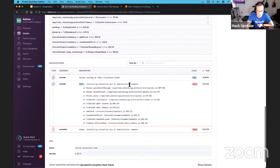But we can see exactly where the error occurred. It happened here in PG protocol parser 287. So something going on with how we're connecting PG to our database. So that gives me a clue into what caused this error. Before any customers told me, before anybody was yelling about, hey, the database doesn't seem to be working for your app.